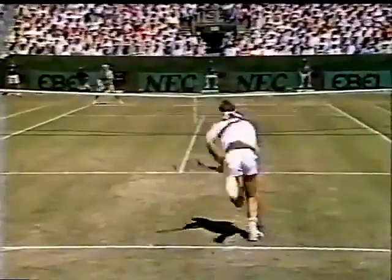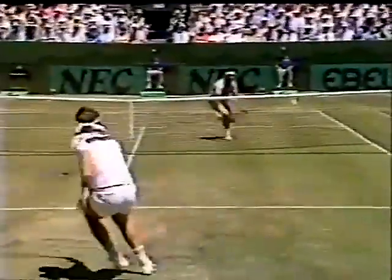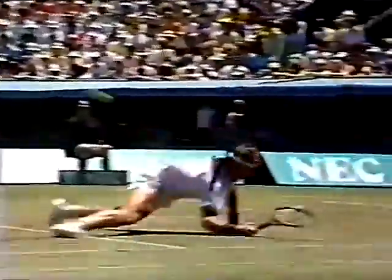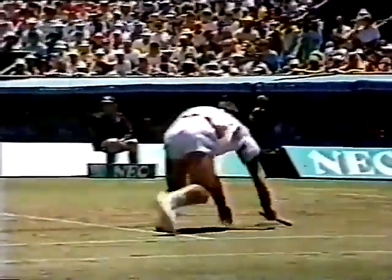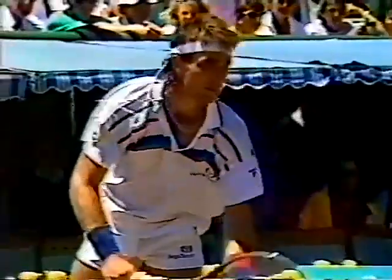Great effort there. That was a stinging return again from Pernfors. Cash lunging, loses his footing. I don't think he can blame the shoes. It's just a great return here. He does well to be able to keep that in. There it is. There, loses his footing, does a full turn, gets up, but not much chance really when you're staggering like that to pick the right way.